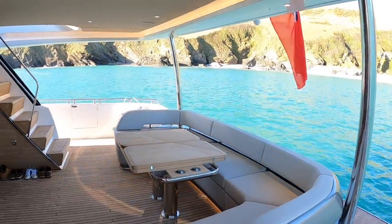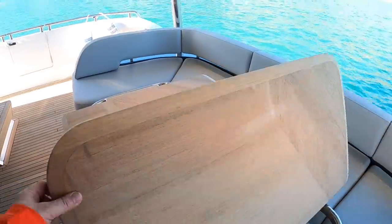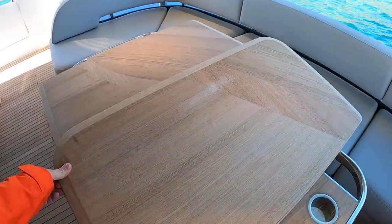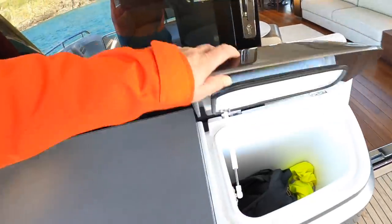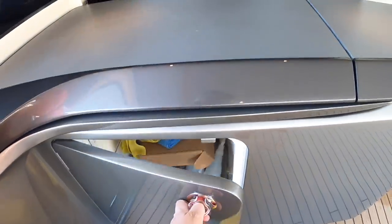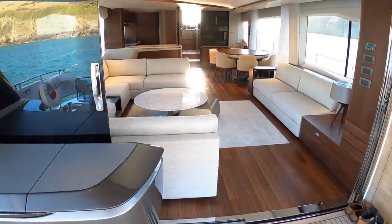Aft deck, as you can see, there's a table that folds out, so that is this one. So if you're dining, you can make that a lot bigger, or when it's folded in, of course, you've got these cup holders and these rails like this. And then there's also out here a top loading fridge and a bit of storage down underneath there. Let's go and take in the interior.